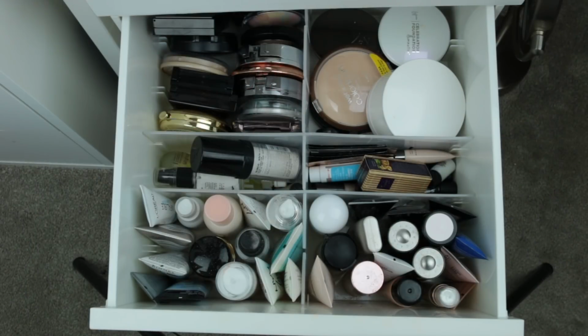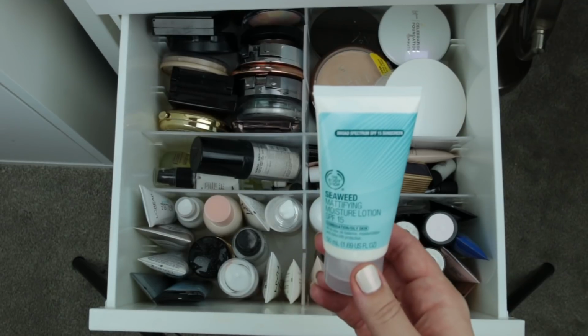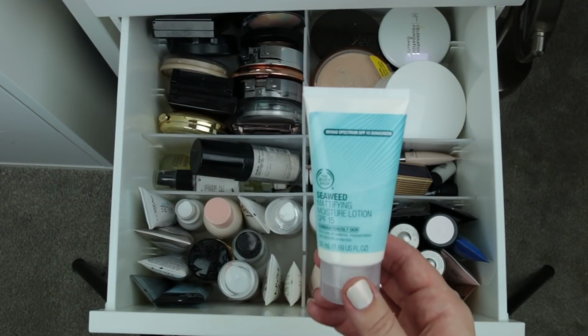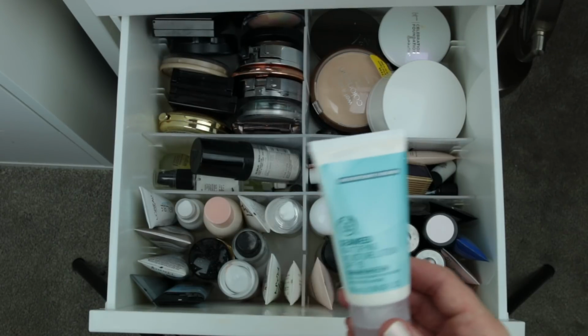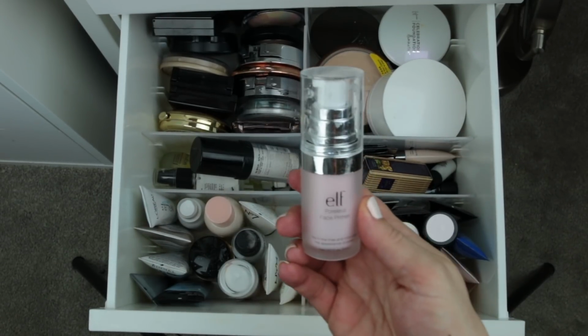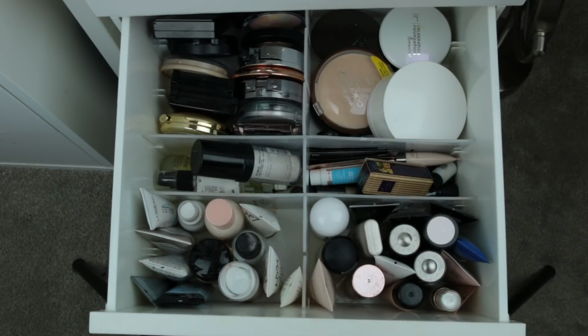All right, guys, so this is the last drawer we're going to open. It has all my primers in the front, my powders in the back, and in the center, I have kind of my facial oils and white mixing drops, and then also travel size primers. This one, mattifying moisture lotion, SPF 15. I don't feel like this is something I'm going to love, but I don't remember how I feel about it, so let's pull that. I used to wear this all the time, e.l.f. Poreless Face Primer. Can't remember how I feel about it though. Let's pull that.